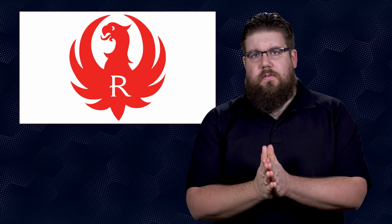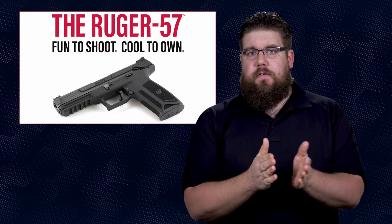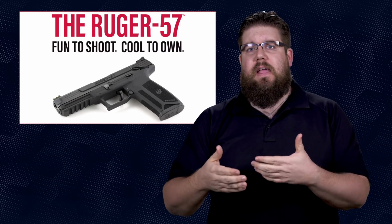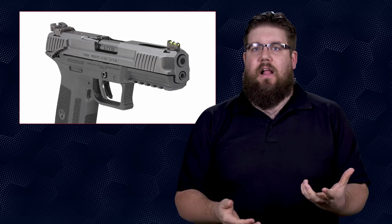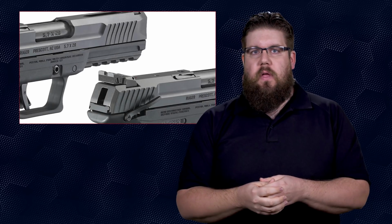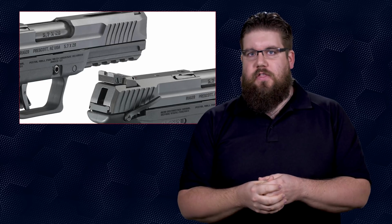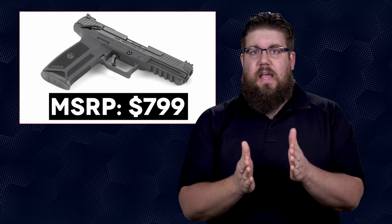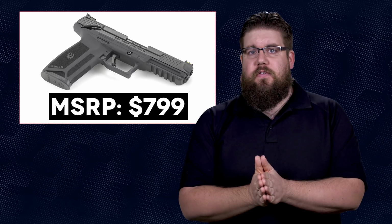Ruger has also announced that they will be all over FN this year with the new Ruger 5.7 chambered in 5.7x28. Long story short, this is Ruger taking a stab at making an interesting caliber a little bit more affordable to shoot. The FN 5.7 pistol has an MSRP of $1435, while the Ruger comes in at $799 with the same 20-round mag capacity and arguably a better feature set for the money.